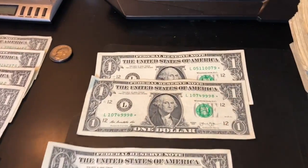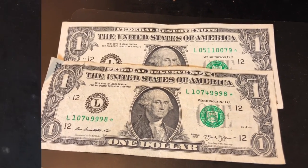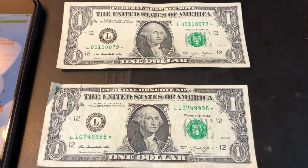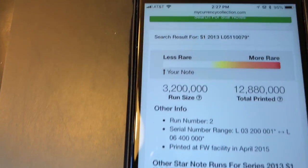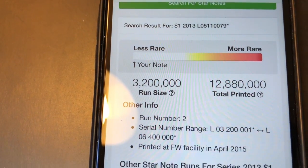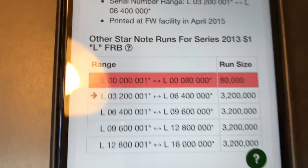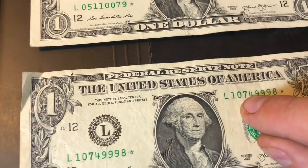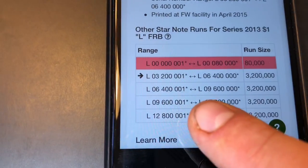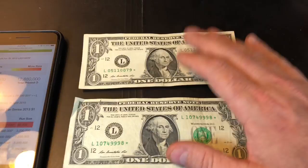So now let me go ahead and check the rarity and print run of these 2 star notes, let you know if they're worth anything or if they're rare. All right, guys, unfortunately, they're part of 3.2 million print runs. I go to mycurrencycollection.com. I put in the first star note. You can see that it's part of a 3.2 million run size. The arrow there on the left shows you the print run. And then on the other one, which starts with 107, you can clearly see it's in this range. It's also a 3.2 million print run. So nothing really rare there.